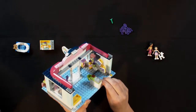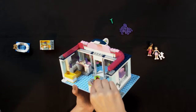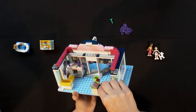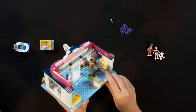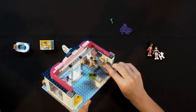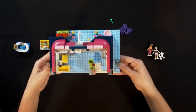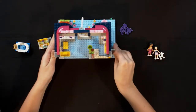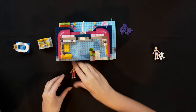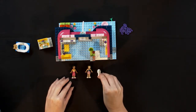On the other side, we have the cash register, which has a little drawer where the money is kept. Ooh. And then we've got dog food for sale. We've got dog food, we've got cat food, we've got canned food, and we've got cool little grocery bags hanging over here. Awesome. Heaps to do for Emma, Joanna, and their little furry friend.